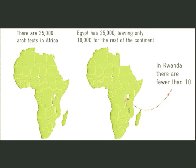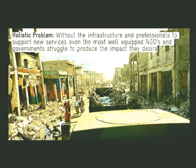Kinshasa, Nairobi, Johannesburg, Cape Town, large, rapidly growing urban centers, have a great lack of capacity of professionals that are able to rethink their systems and innovate within those systems. Thus, when the money's being invested, a lot of professionals are coming from the exterior. This, I think, leads us to think about a bigger holistic problem, which is that without the infrastructure professionals, without the experts, without the training and capacity systems, the support that's needed for these NGOs and small governments to provide the kind of services they aim to provide is greatly diminished.